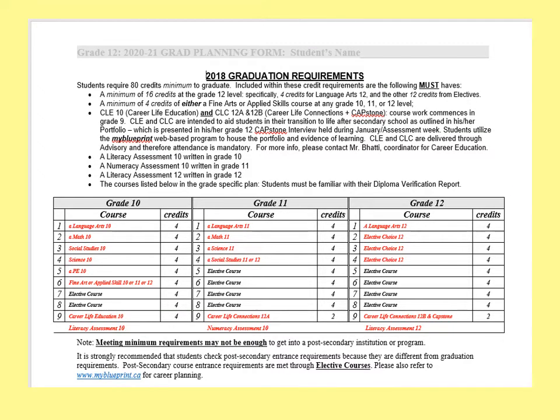This is another way to look at it. At the grade 11 level, we make sure that students are successful in an English 11, a math 11, a science 11, and a social studies 11 or 12. Students must also take 4 elective credits, and they will be assigned to career life connections at 12A.